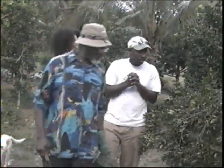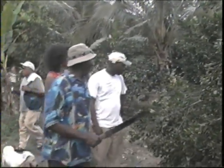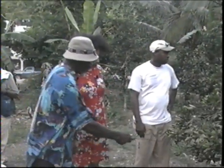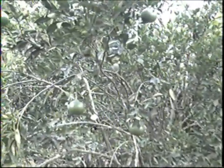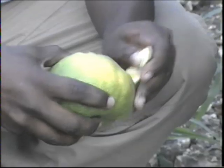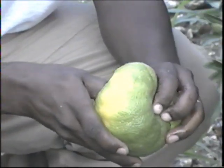How often do these come into season? Well, all the time. As you can see, some young ones, some in between, and some ready for eating. Lovely. So these you can just peel with your finger, right? Oh yes. Lovely. Lots of water in it. That is beautiful.